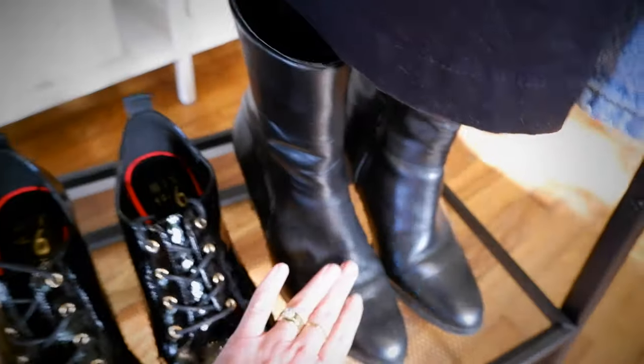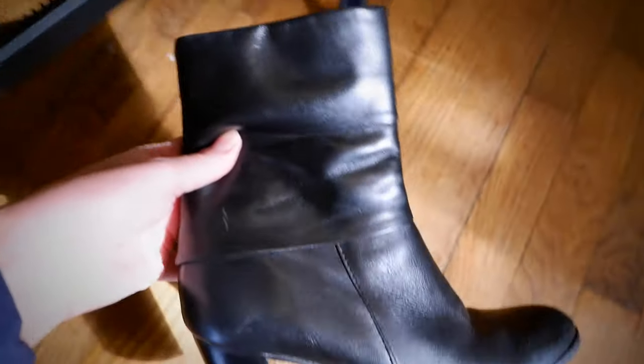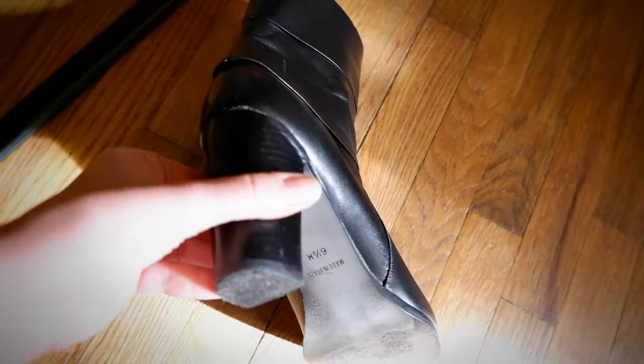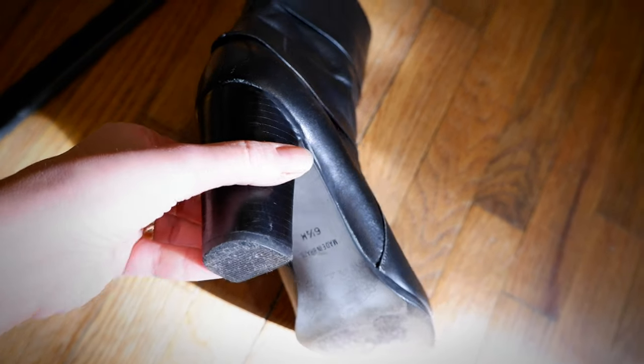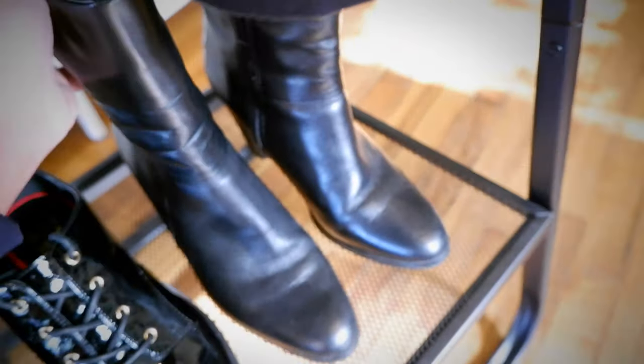We'll see. These are thrifted Matisse leather boots. I love these. They kind of remind me of Rouje, and of Rag & Bone. I will never, ever, ever stop wearing these. Made in Brazil, 100% leather. This company still makes shoes, so you can still find their brand of shoes on the internet.